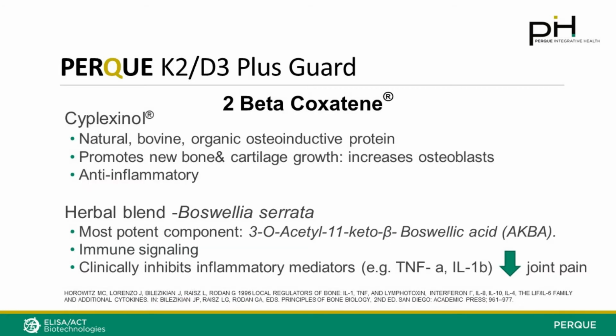Now, I mentioned 2-beta-coxetine. I'll say it several times because it may not be a word that's part of your vocabulary in the past, but we want you to get familiar with. 2-beta-coxetine, it's a natural, organic, osteoinductive, bone-derived, organic, special, happy bones protein. It promotes new bone and cartilage growth. It enhances the function of osteoblasts. In that sense, it is repair enhancing, so it's anti-inflammatory, but helpfully, not harmfully anti-inflammatory.